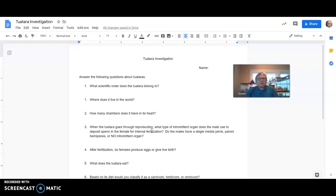So the first part just asks, what scientific order does the Tuatara belong to? So you'll put an answer for that. Where does it live in the world?